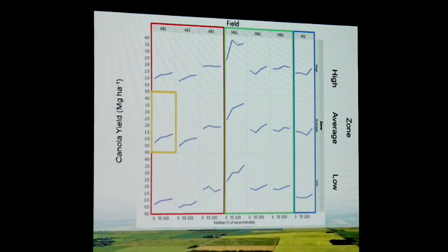So let's look at one of those curves. Let's look at the average zone for the first field in Alberta, and it has a particular shape. You'll notice that shape is uncannily similar to the shapes of the curves of the other two zones in that same field. And if you look at the second Alberta field next to it, all 6 of those curves are remarkably similar. It just so happens that both of these fields are in quite close proximity to one another. In fact, you could probably stand in one and see the other.